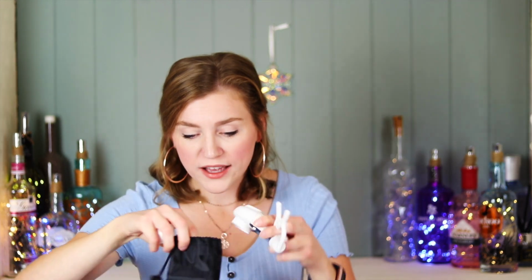To clean it, obviously you need to turn it off first. And then you just take the mouthpiece off and you just wash that in soapy water, warm soapy water, and then pop it all back into the little pouch it comes in, and you are done with the lung function.